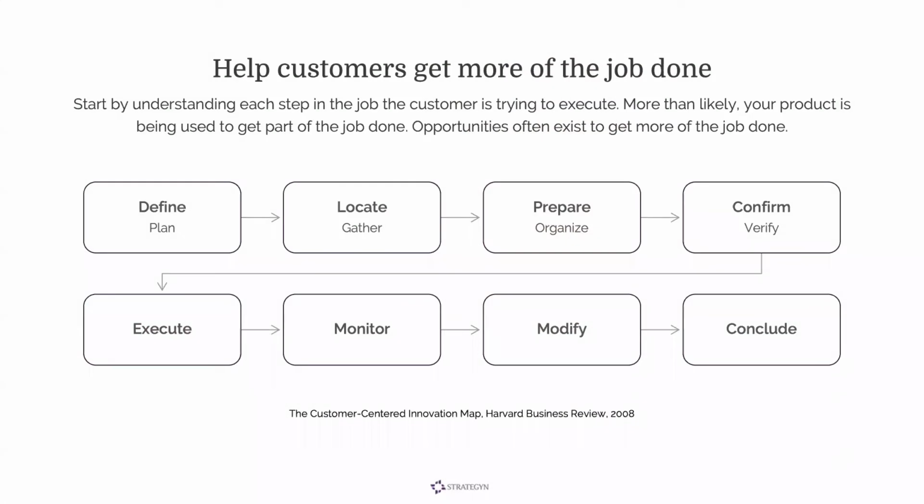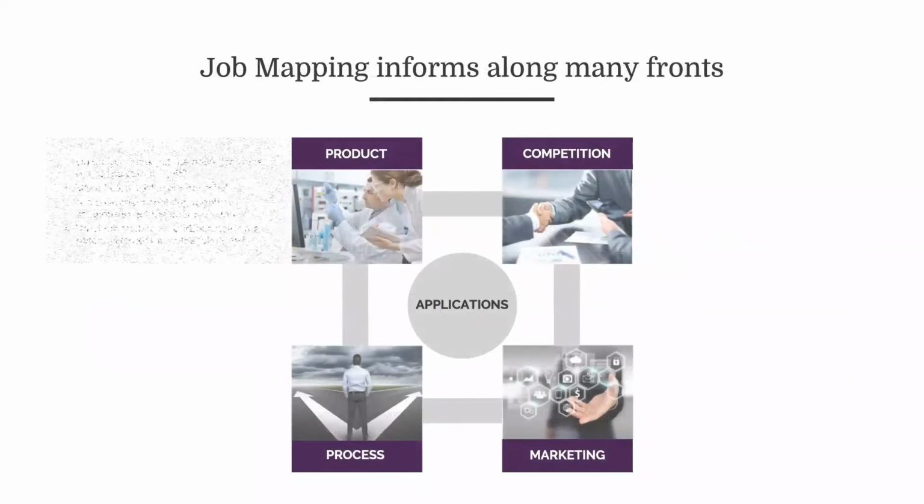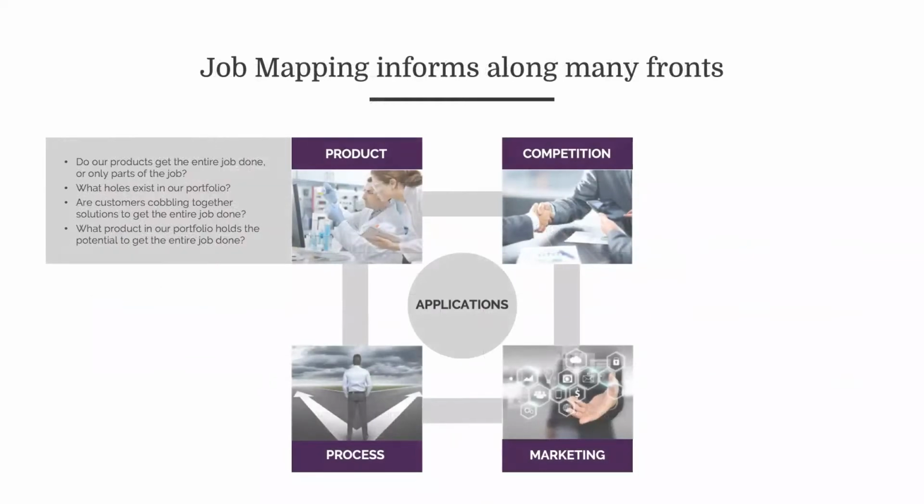So we're laying out what are they trying to do, independent of the solutions that they're using. And what we can look at here is we can look for areas of the job that people struggle to get done. And you can go in one or two directions. So, some of the first questions we want to ask here, once we've created the job map, is do our products get the entire job done or only parts of the job done? What holes exist in the portfolio? Are people cobbling together solutions to get more of the job done and so on?